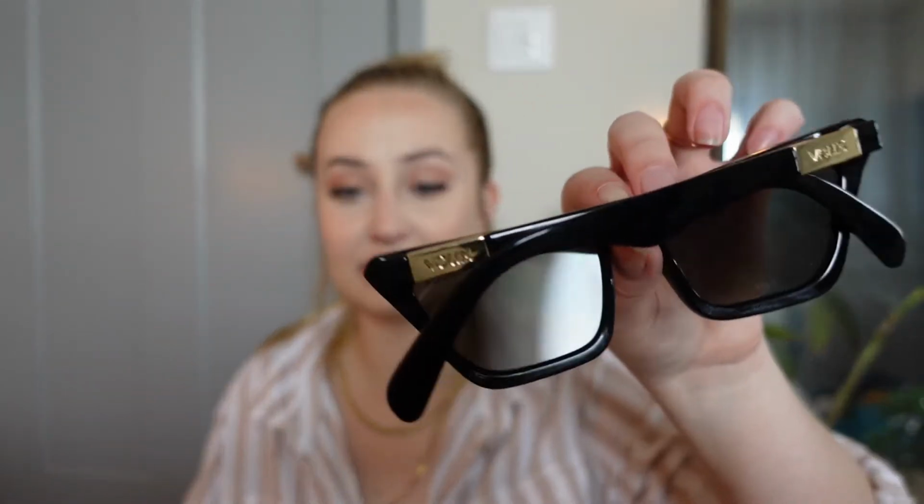I actually wear these a lot when I'm outside, like hiking or if we're disc golfing, because these stay on my face, whereas a lot of cheaper sunglasses aren't necessarily as good of a fit. I seriously wear these every day when I'm outside. I keep these in my car, so they're really my go-to sunglasses, and I love them.